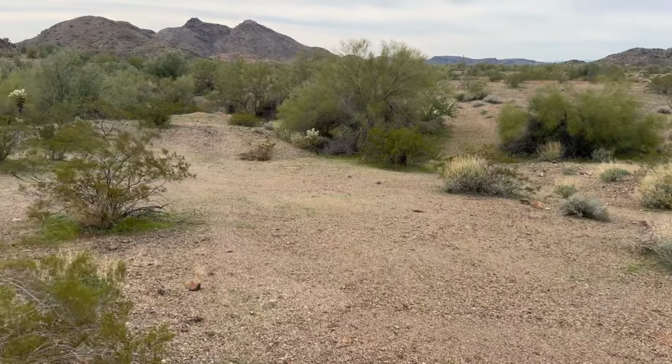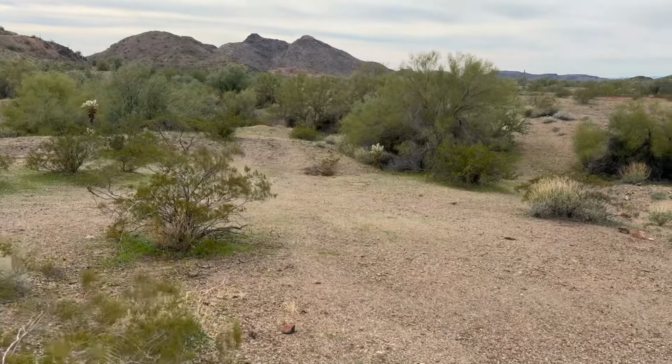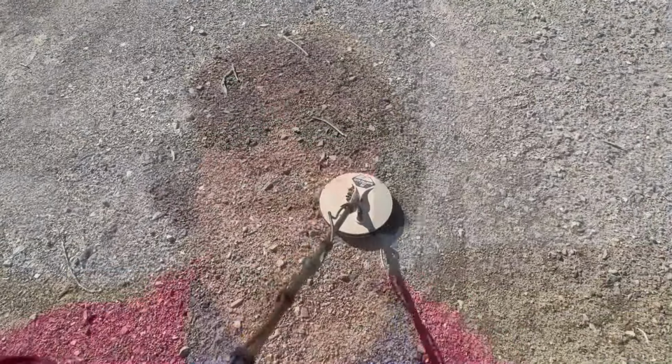So I'm gonna swing around here. There's more dry wash tailings right there. I'll swing around here for a moment. Man, it's getting windy. It sure is getting awful windy, I know that. Okay, I'll play around here for a minute.